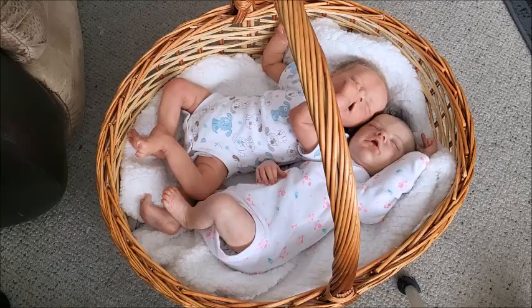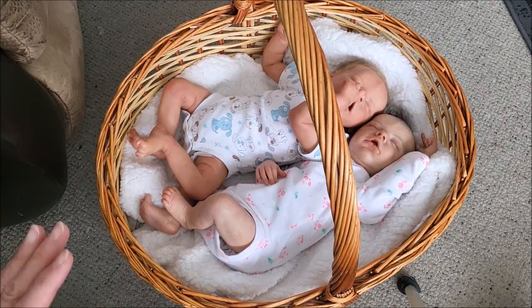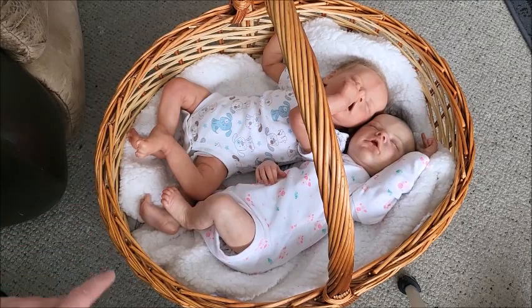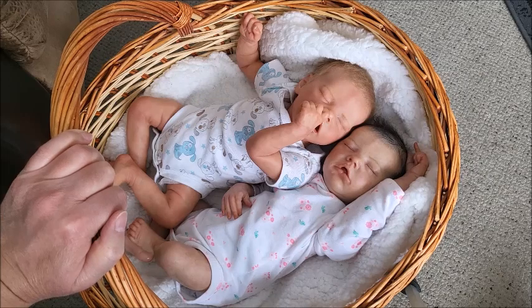Oh, and I have the twins with me. I have the twin A and twin B, and they are in a basket. Let's see. Maybe I'll just turn you around. I can't lift the basket. It's kind of heavy, but I'll show you what they look like. Okay, you'll see the edge of the tripod, but that's okay. This is my basket that I keep them in. Now, there's my twin A and my twin B.